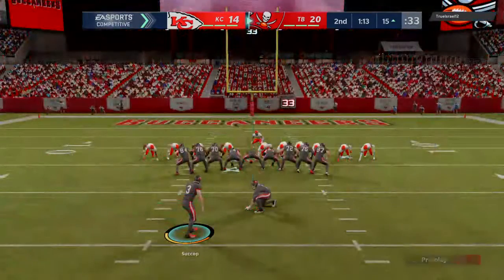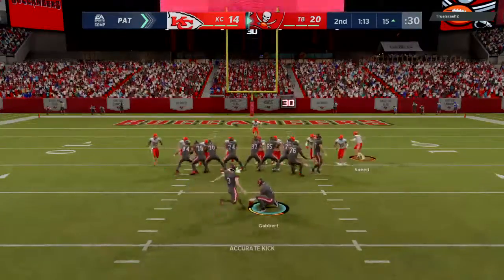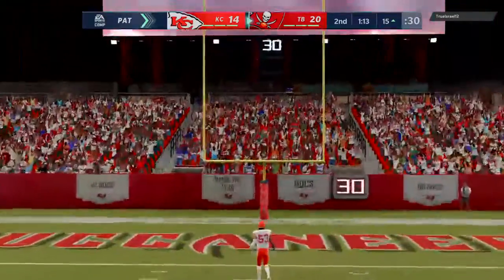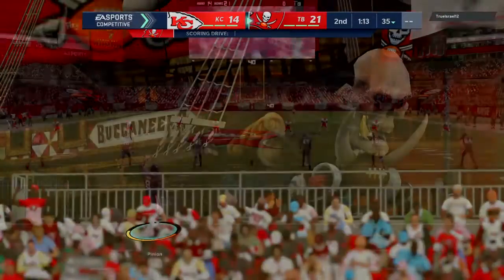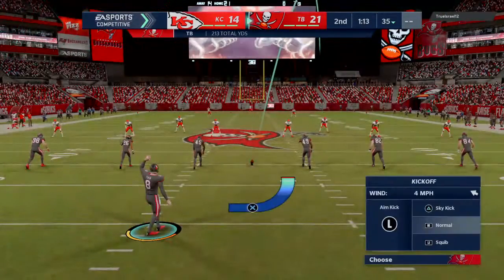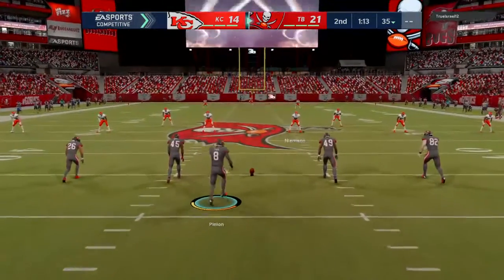And what a weapon he is at the tight end spot, because when they throw him the football downfield, they count on him getting additional yardage almost every time. And that's exactly what he did there. Caught that, ran with it, all the way to the end zone. Extra point put through by Succop. And the lead is now 21-14.